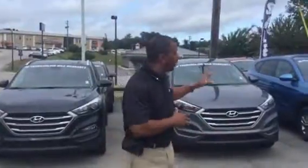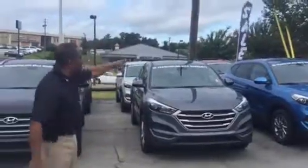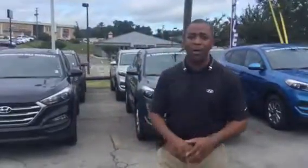Now, you do get a 10-year, 100,000-mile powertrain warranty, but as you can see here on all the windows, we doubled the powertrain warranty to 20 years, 200,000 miles, and no cost and no strings attached. We're totally different than other dealerships. You're not married to my service department. You also get a 5-year, 60,000-mile new car warranty and 5 years unlimited roadside assistance.